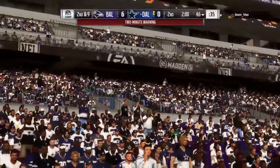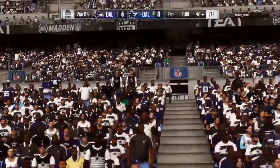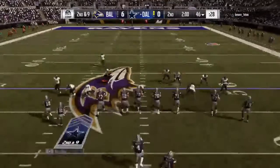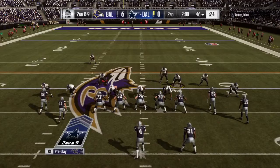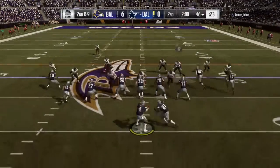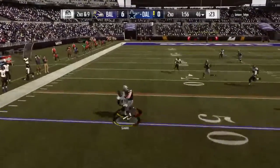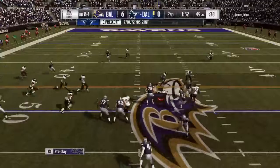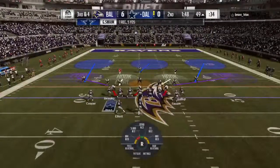Two minutes to go here in the first half. We're back to Baltimore after this. They play fake to Elliott. Now Prescott. It's a short one here, complete to his tight end. And he'll get it into enemy territory just across midfield at the 49. That catch good for 5.